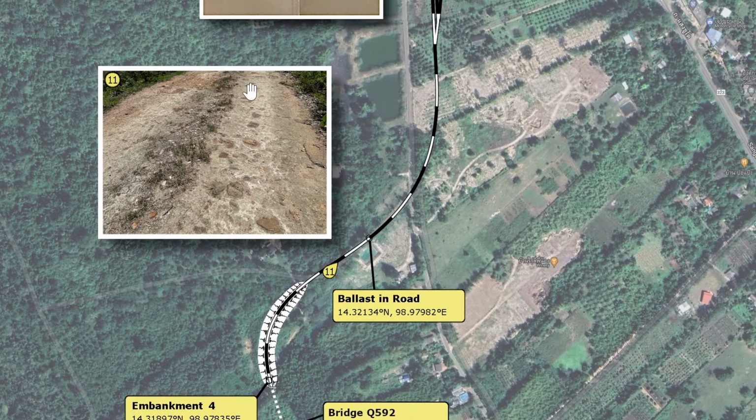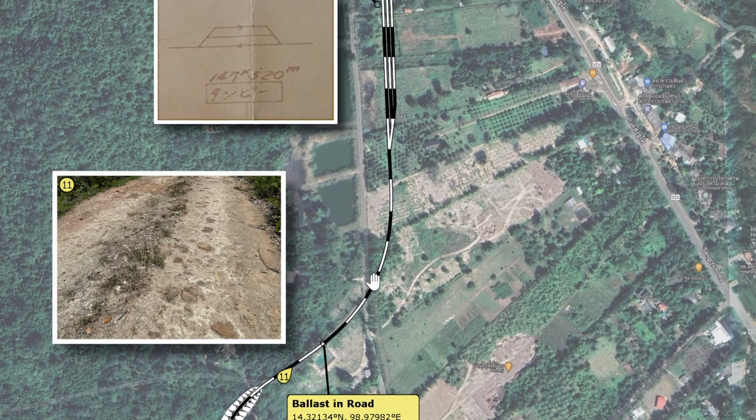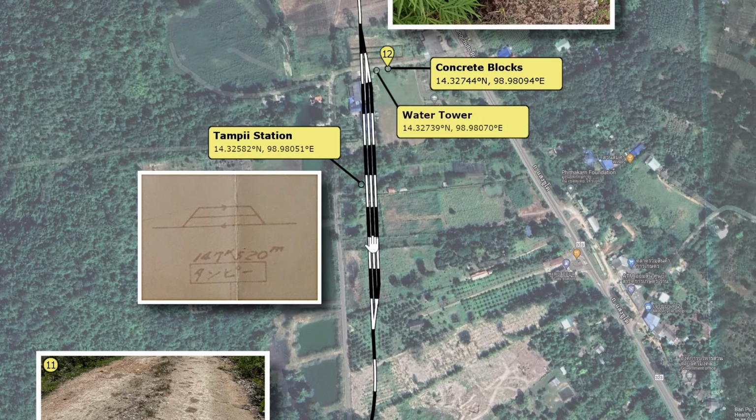Photo 11 shows the railway ballast embedded in the dirt road here. The railway crosses over this road, which was the wartime Japanese road which followed the railway. The railway line makes a final bend to the left and then runs straight north towards Tampii Station. The main line ran straight through what is now Banputue School.